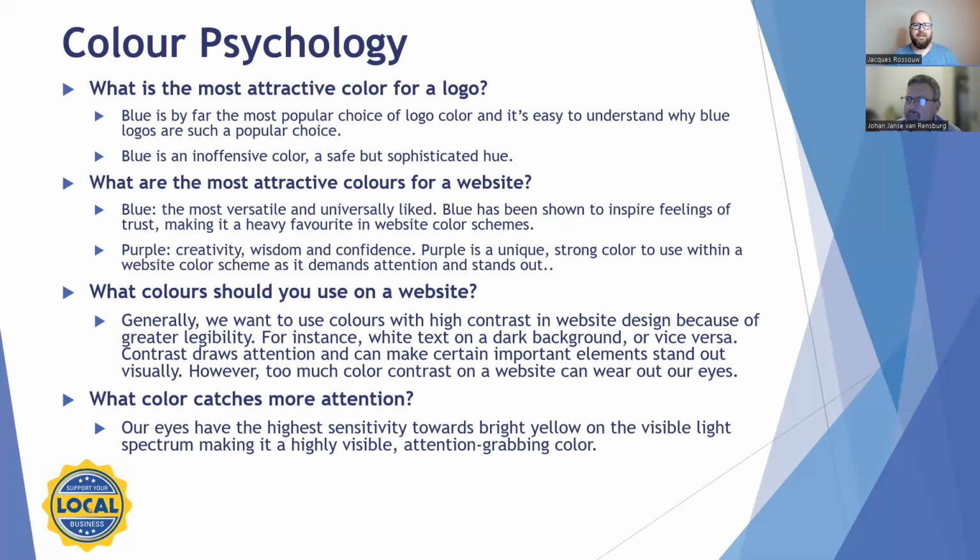Red is more joyful, youthful, energetic. Brands like Coca-Cola, that's why they use red. You don't pick it up and you don't think about it, but that's the emotion that you get.